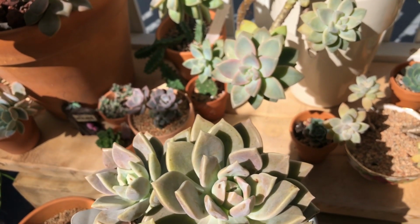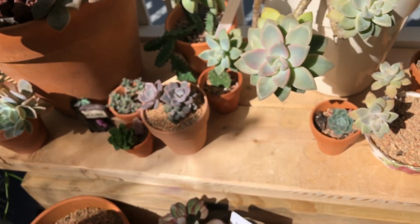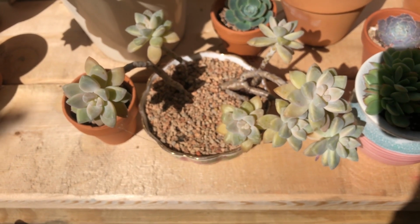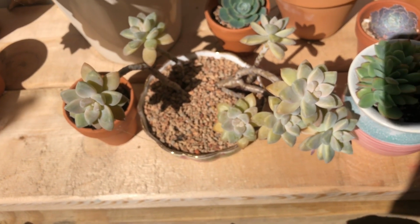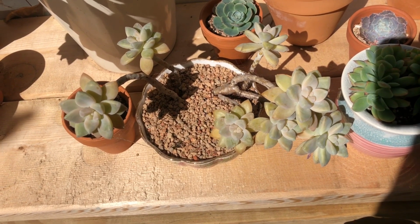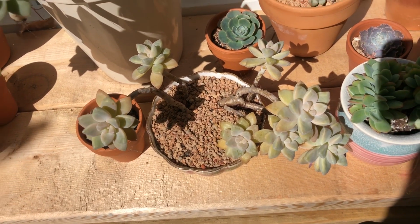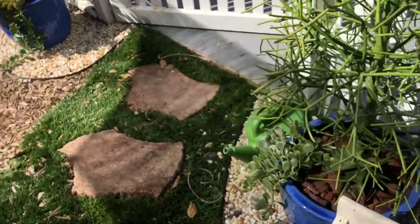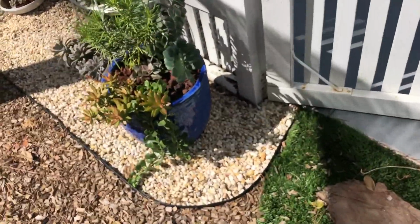But look, they look different. This is also the same plant. It's just restricted in the space that it's growing. It's a smaller pot. I've had it there for a long time, so it's going to look different. I mean, still the same though. You can see that it looks very similar. And then this is another one.